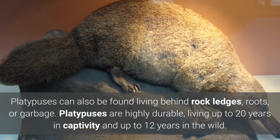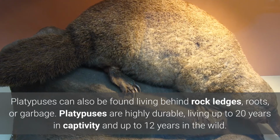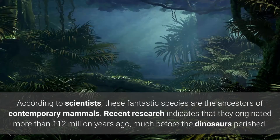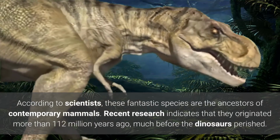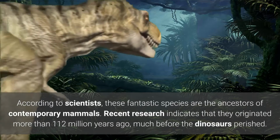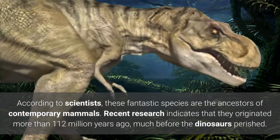Platypuses are highly durable, living up to 20 years in captivity and up to 12 years in the wild. According to scientists, these fantastic species are the ancestors of contemporary mammals. Recent research indicates that they originated more than 112 million years ago, much before the dinosaurs perished.